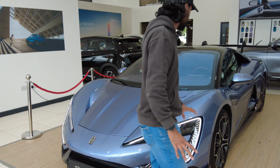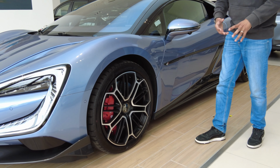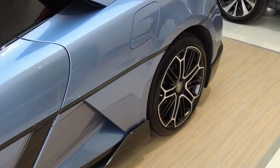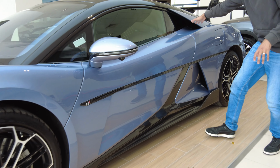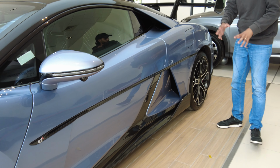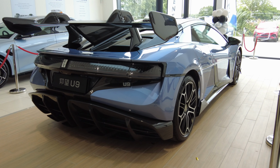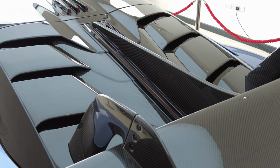As we move towards the side of the car, you get to see a bit more of the carbon fiber features. The carbon fiber roof, the carbon fiber side skirts, and loads of carbon fiber features in the car, and it looks really good. You've got the air intake areas here. I'm not sure if they're real. I don't want to prod the car too much, but yeah. And then as we move further back towards the back of the car, you've got this massive rear wing which looks really good, and then you've got the fin in the middle which is kind of like race cars, and again that's for aerodynamics.